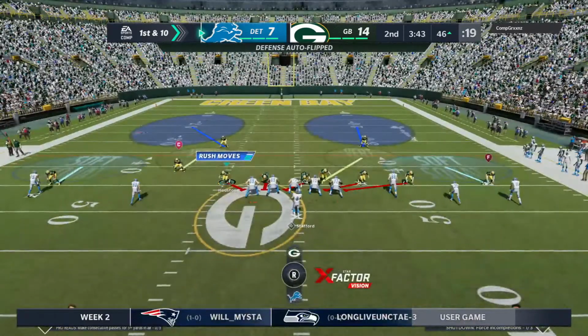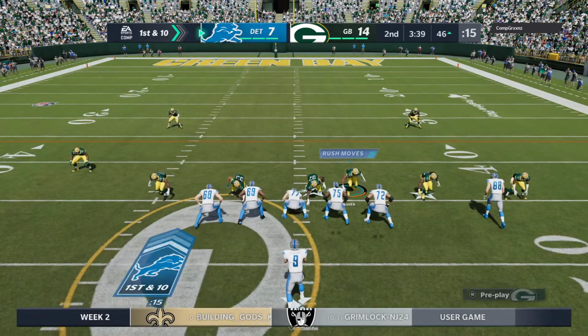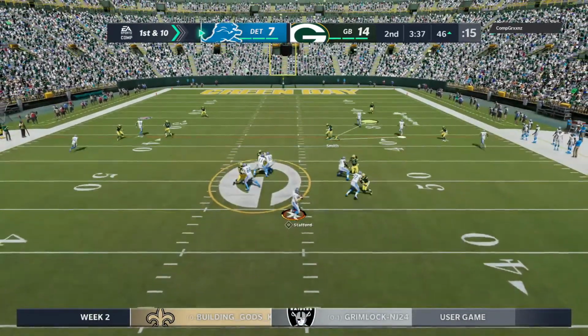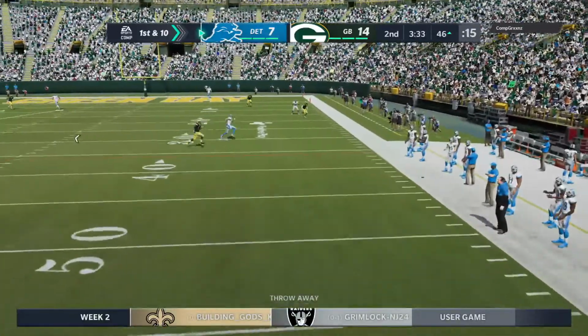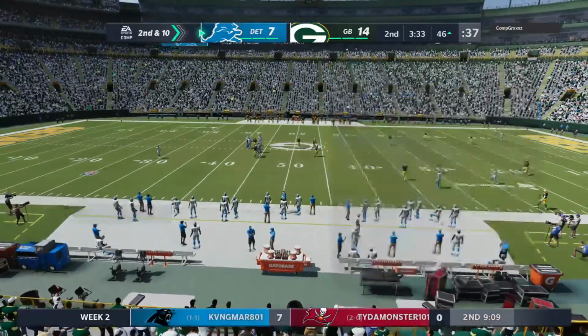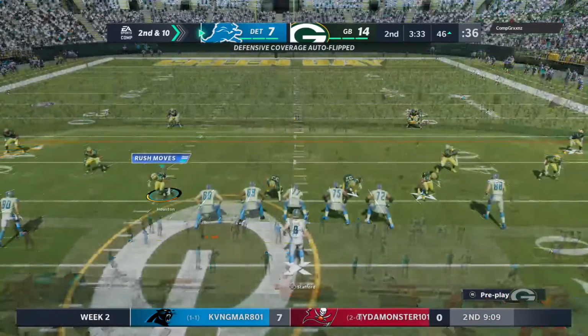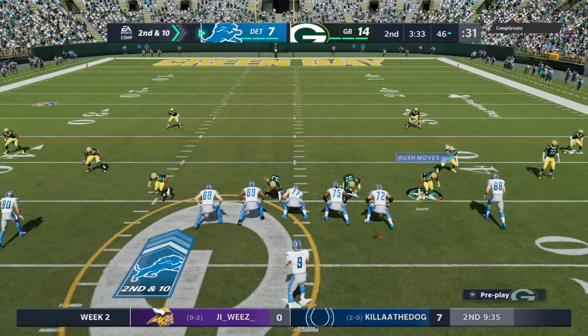So into Packer territory now. Here's first and 10 at the 46. A shotgun snap for Stafford. And they will not get the connection there. It's incomplete. They've given up a few first downs on this drive, but getting the incompletion there should give them something to build on and maybe turn the tide.